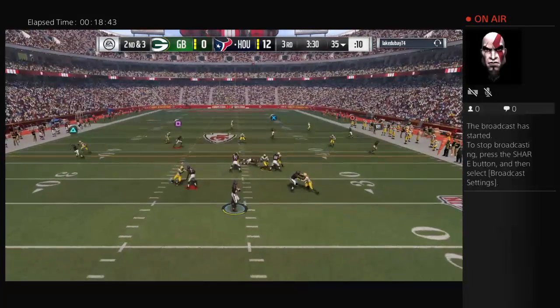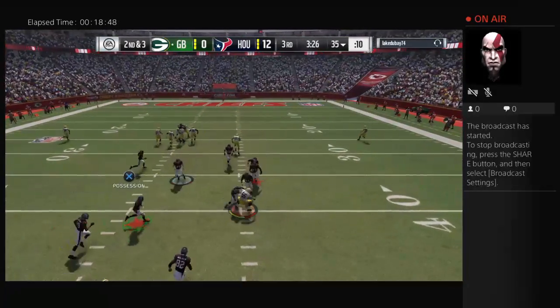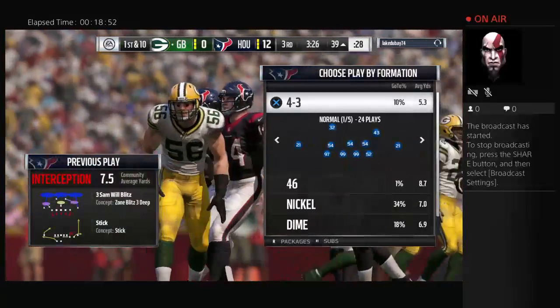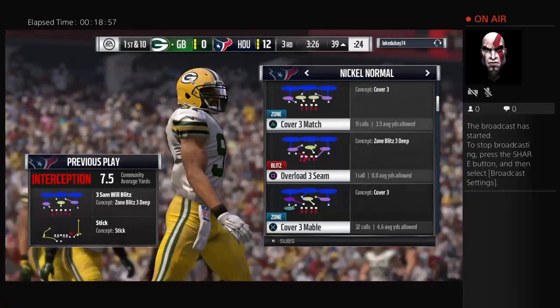It's 2nd down. Dalton looking. Trying for Brown, and it's intercepted. A great read, and it's picked off. And his guys are going to take over at the 39-yard line. So here are the Packers now. They get set for their first possession of half number 2.